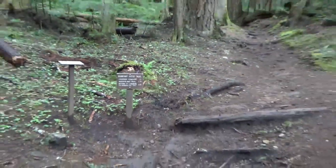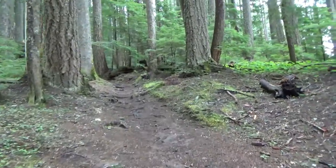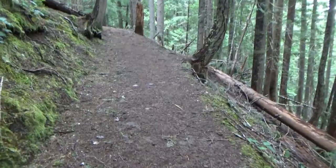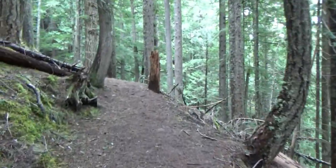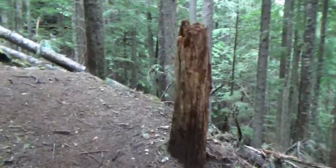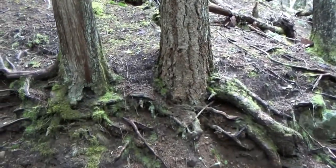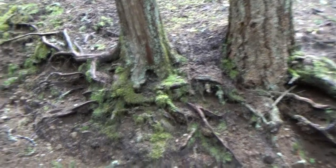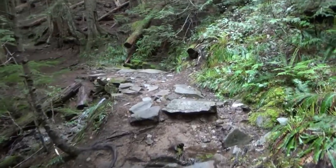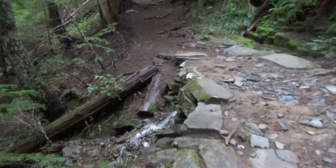So we begin up, and I like to call this part the trail with the never-ending switchbacks, so as I like to say, it's onward and upward. Okay, I believe this is switchback number 3. Can you hear the water running below us? Here we got a little bridge with a stream flowing underneath it.